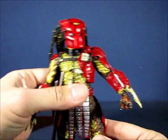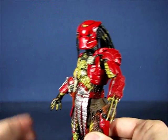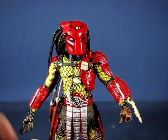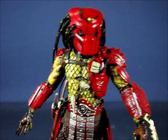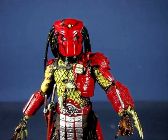It's just a really great figure, and has me tempted to really collect more of the Predator figures. I just really had no interest in them earlier, but this particular figure is just very well done. I really love the way they did this figure.